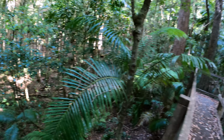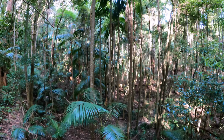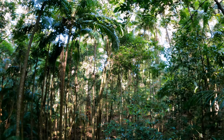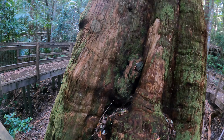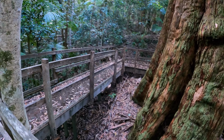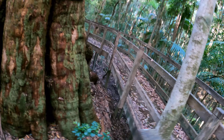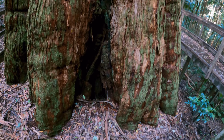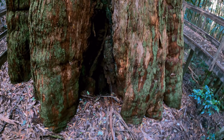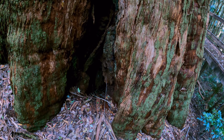You can see a bit of a creek down there. Seems to have some white ants in it, or at least have had some white ants in it. It's hollowed out down there. See white ant marks, white ants' nests down in there.